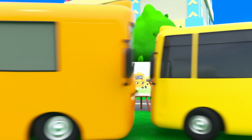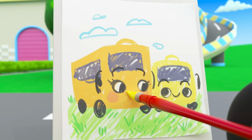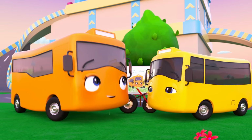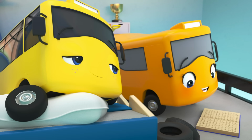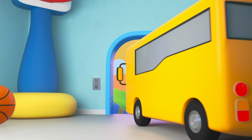What's this? Mommy and Buster are painting a picture. It's so much fun to paint together. Look, the sun has a face. But oh dear, Buster is sleepy. It's been such a busy day. Time for Buster to go to bed now. First, Mommy reads Buster a bedtime story. Aw, good night, Buster. It was so much fun spending the day playing with Mommy. She really is the best.